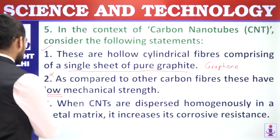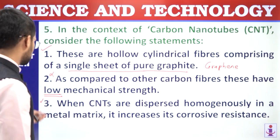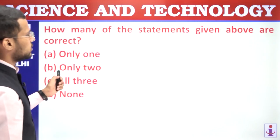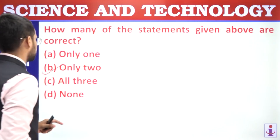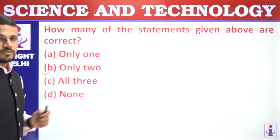So that metal matrix would not corrode, right? So the third statement is correct. Only the second statement is incorrect. We are supposed to find out correct statements only. So the first and third statements are correct, and hence the answer is B, only 2. Question number 5, answer is B.